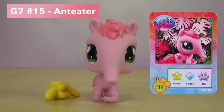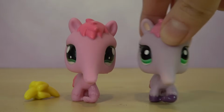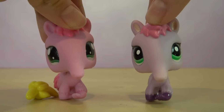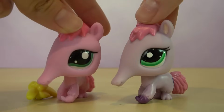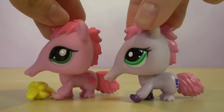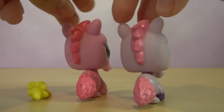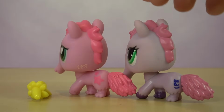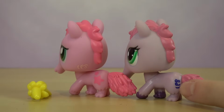I do have another anteater, which is from the G2 line. As you can see, this one is much more rich in pink, whereas this one is a little more faded except for on the head. But the color patterns are pretty similar. Oh, and the LPS marking I just noticed, we used to be on its back leg, and now they have them on the back of their head.